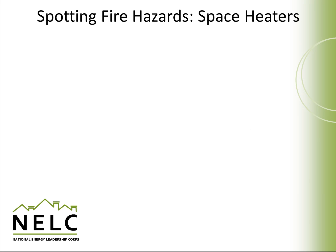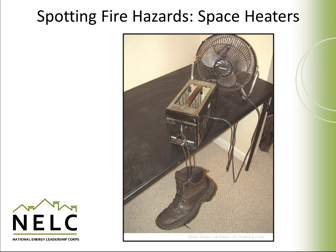Another significant source of fires is space heaters, in particular when homeowners create their own space heaters. I thought this picture was pretty hilarious. Hopefully it was a joke, but it's not uncommon to see measures that people might be taking in their homes because they're doing things to try to stay warm.